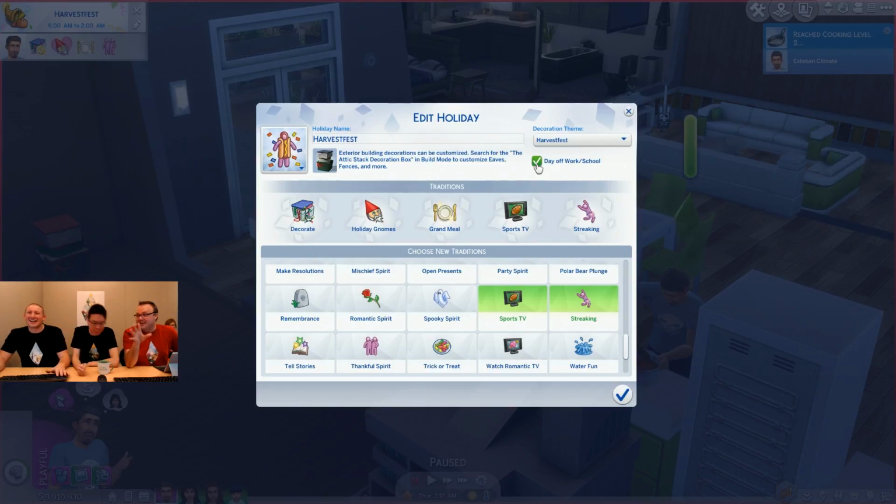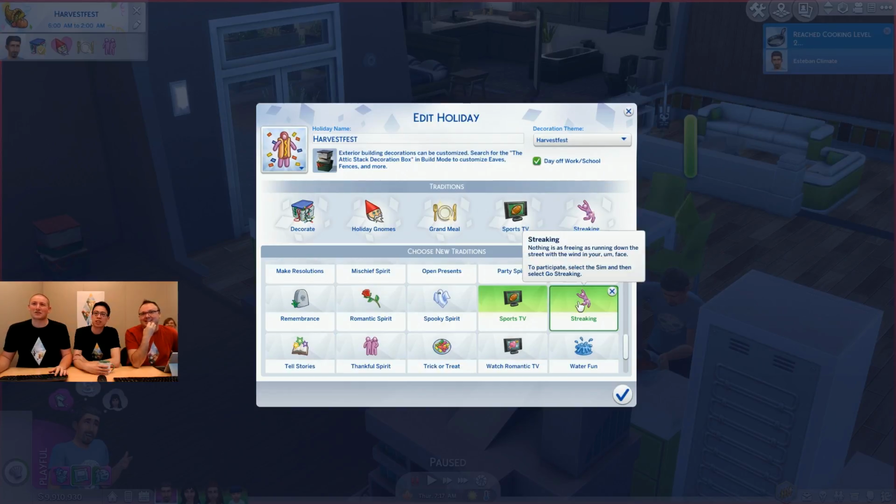Keep playing the game. Sorry, just to keep on that topic, can you read us the description of streaking there? Oh, sure. George will, because I don't have glasses. You can't ask me to read things, because I squint like this and then everyone laughs at me. So, nothing is as freeing as running down the street with the wind in your face.